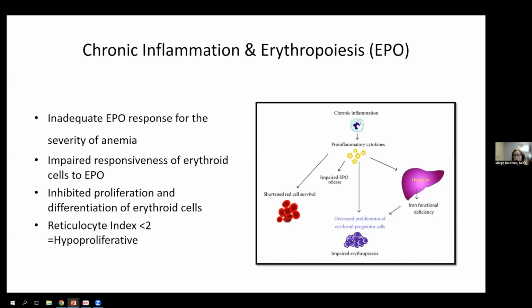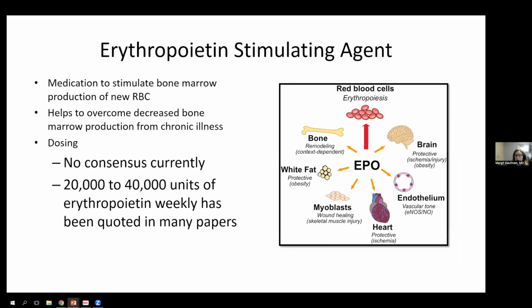So we use a test called the reticulocyte percent, and we calculate the reticulocyte index to see how well the bone marrow is functioning. Based on the level of anemia, an index below 2 actually shows a hypoproliferative state, and that would make us consider the use of an erythropoietin stimulating agent, ESA. ESAs, as Dr. J said, are more expensive than other medications, but actually cheaper than a unit of blood.